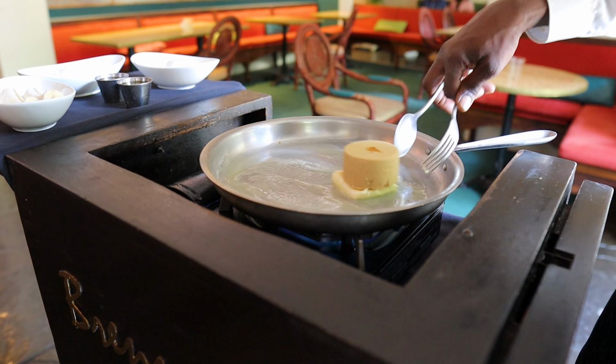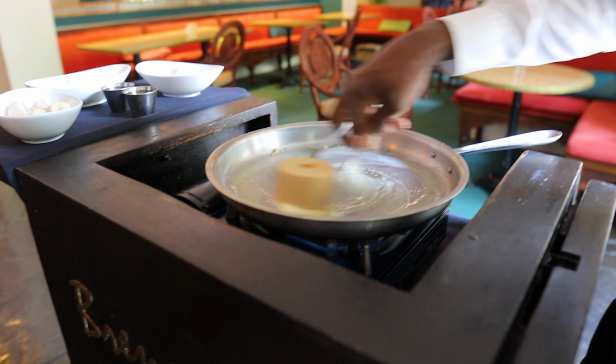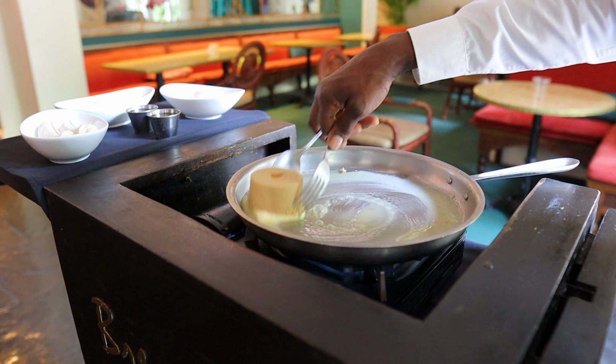Then I'm going to break up what's on top of the butter. If you haven't gotten that part, that's brown sugar. But you will notice on top of the brown sugar, there's a darker spot there. That is a little touch of cinnamon.